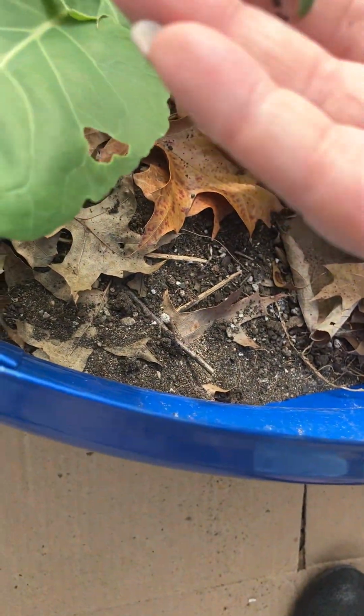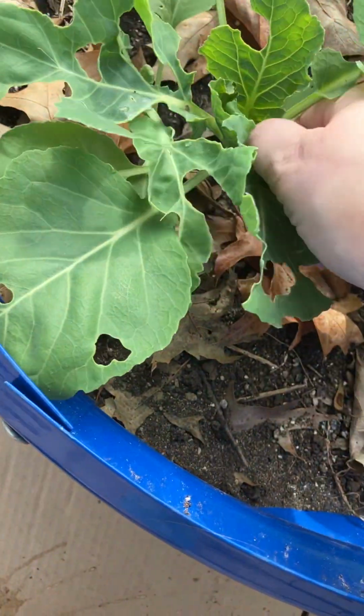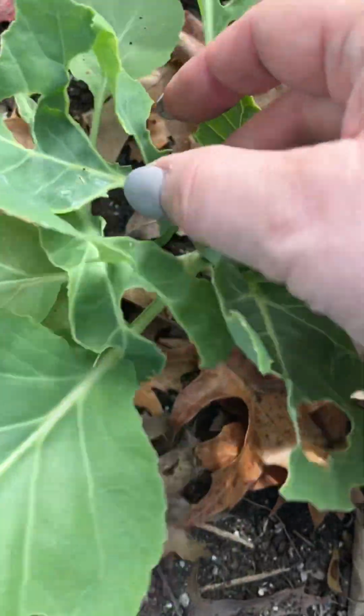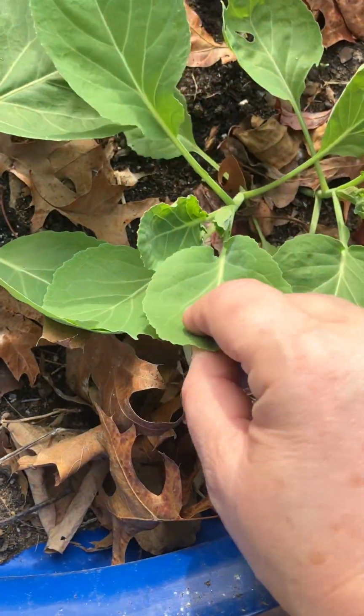Yep. Go right in the driveway. Hopefully a bird will find you. So I guess those are eggs, and I'll get rid of those. Any more critters hiding in here? Let's see. Sorry, showing you my feet. Not my intention.